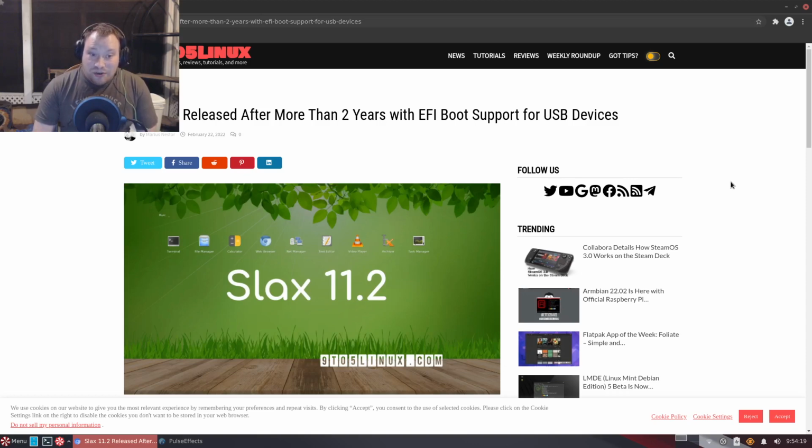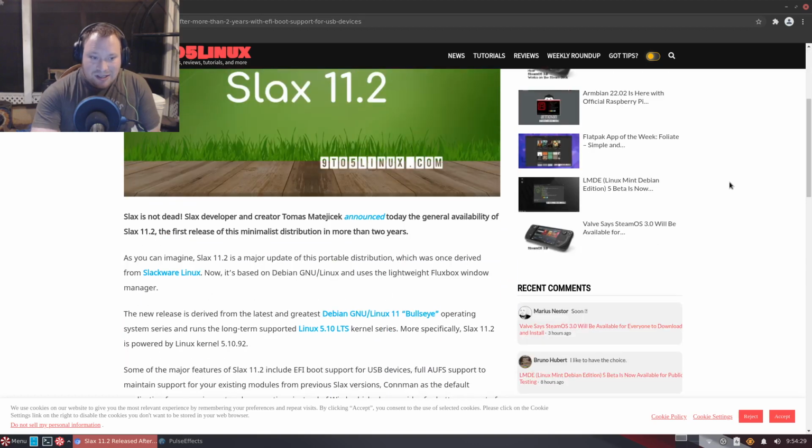Slacks 11.2 released more than 2 years later with EFI support for USB devices. Slacks is not dead. Slacks developer and creator Tomas Matajic announced today the general availability of Slacks 11.2, the first release of this minimalist distribution in more than 2 years. As you can imagine, Slacks 11.2 is a major update of this portable distribution, which was once derived from Slackware. Now it's based on Debian and uses the lightweight Fluxbox window manager.